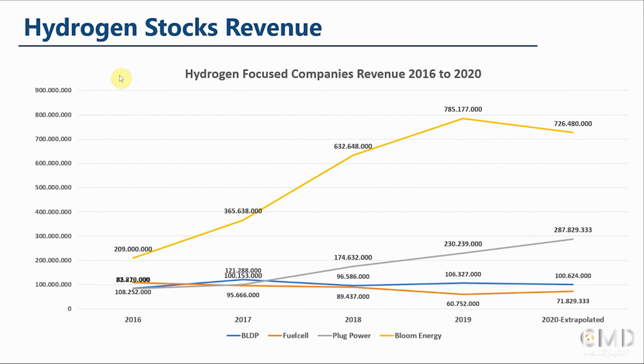So to do this in a simple manner, what we want to do first is to look at the hydrogen stocks' revenue and how it has developed over the last 5 years. And please bear in mind that some of these companies are further ahead on their hydrogen transitioning than others. Bloom Energy, for example, are slowly moving towards that, while Plug Power is a bit further ahead. However, if we look at the revenue growth since 2016 for Bloom Energy, we can see this has gone up from 209 million to 726 million. So quite a good compound annual growth rate.